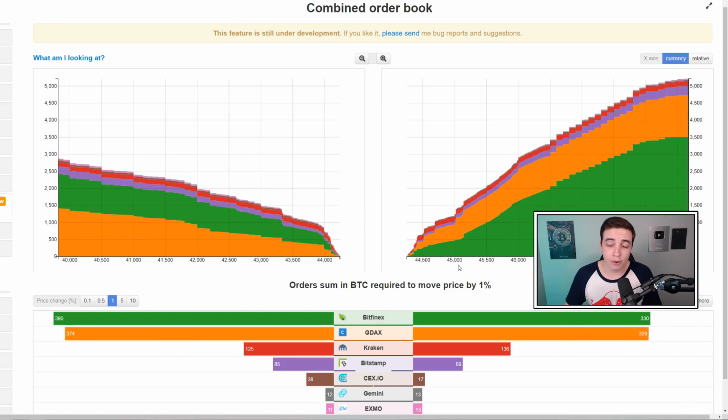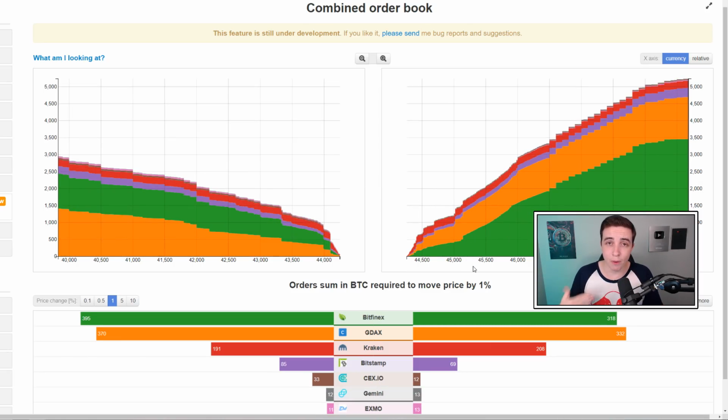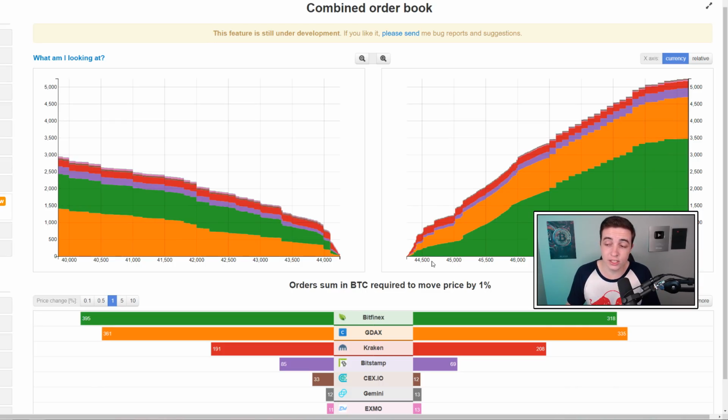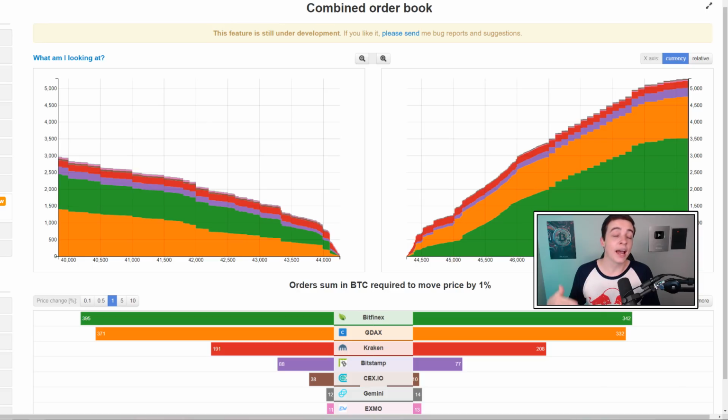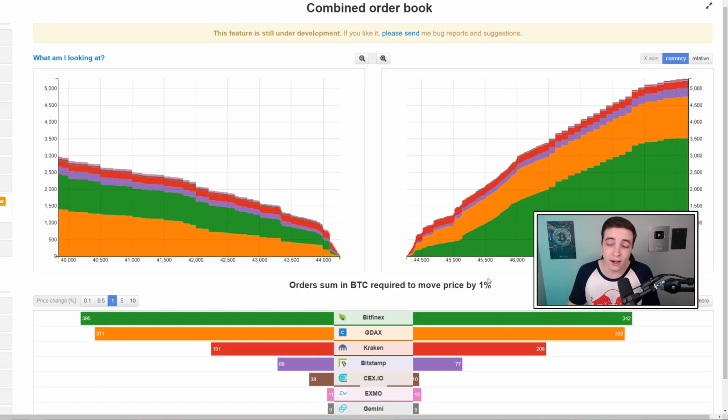But as the Bitcoin price keeps pushing against these points of resistance, what is happening there is the people that are buying Bitcoin are buying up some of these sell orders, which is of course reducing the size of these sell orders as the Bitcoin price keeps pushing against these points of resistance. And therefore, the longer the Bitcoin price stays close to these points of resistance, the weaker the resistance gets.